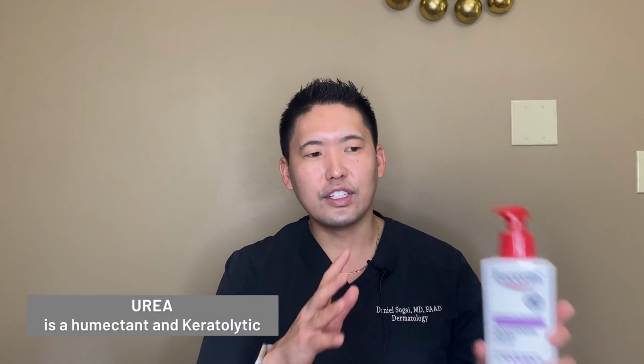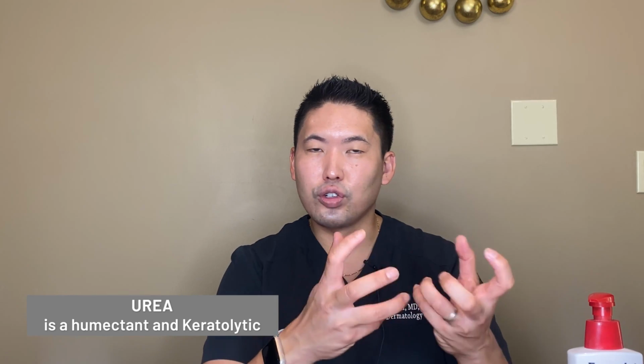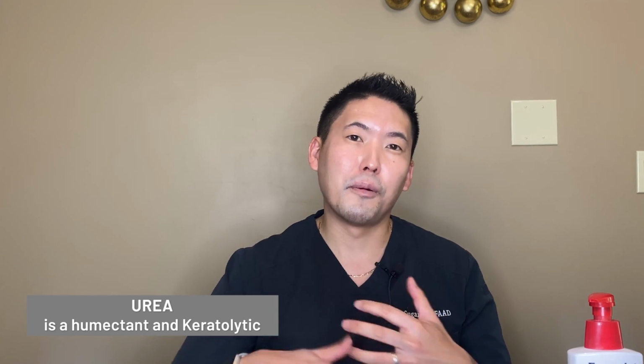I have this pump out because this one is one of my go-tos for dry, cracked heels, elbows, really dry, cracked, fissured hands because of the urea content is increased. So urea, that's a nice keratolytic and humectant. It draws in water, retains it, but also peels away dead skin. So it's a very useful ingredient in your moisturizers, especially for those thickened areas. So that's my fall routine there.